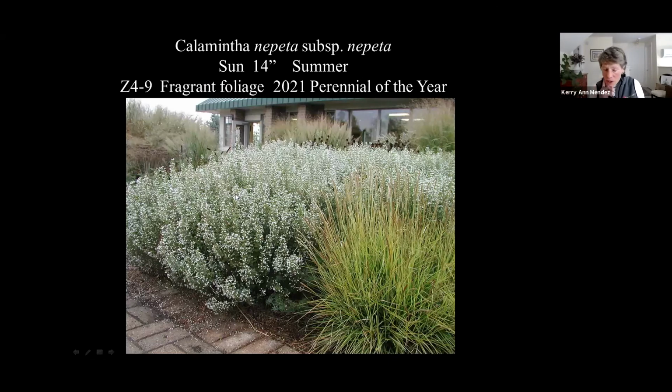Calamintha, I showed this in an earlier presentation, but I got to salute it again. It's this year's perennial of the year, 2021. This is the one on the stage for all of us to admire, not only for its incredible ability to take heat and drought, weeks and weeks and weeks of these masses of billowing white flowers, but it is such an important nectar source for so many of our pollinators.